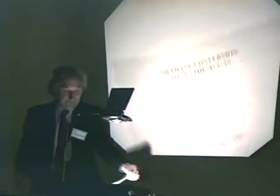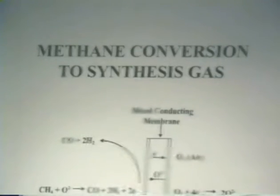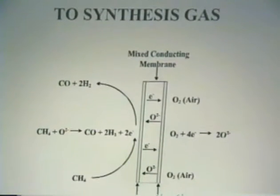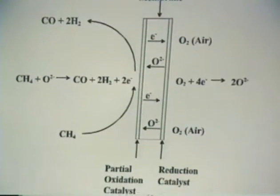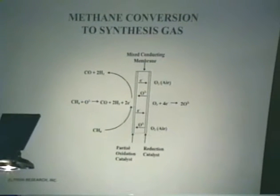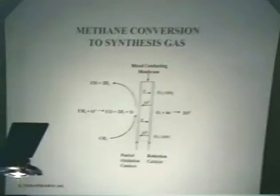As I said, the essential processes occurring are electrochemical in nature. We do not have wires or electrodes in the conventional sense. The typical configuration that we use for our membrane reactors are closed one-end tubes, because it minimizes the amount of seal area we have to utilize for the reactors.